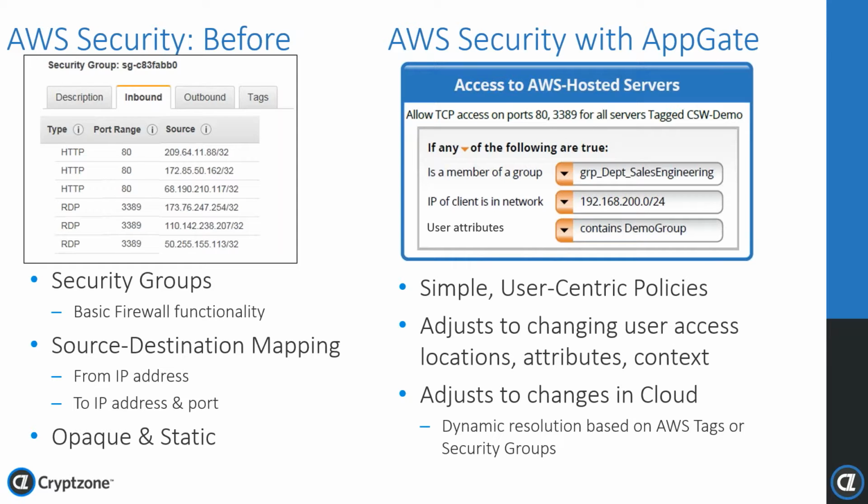If we compare these two worlds, in the world of AppGate, we have policies that are simple and user-centric, and they're dynamically adaptable both on the user side as well as on the cloud side. What we're doing here is we're not targeting any specific servers. We're using server metadata, in this case an Amazon tag, that determines whether or not a server falls into this policy. This is much simpler and easier to understand.